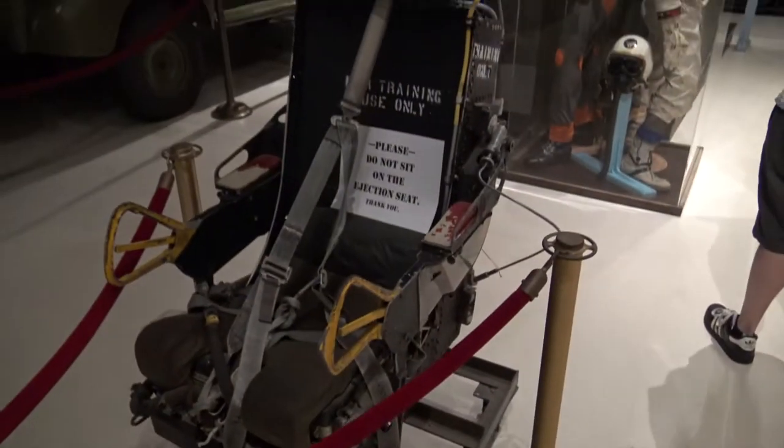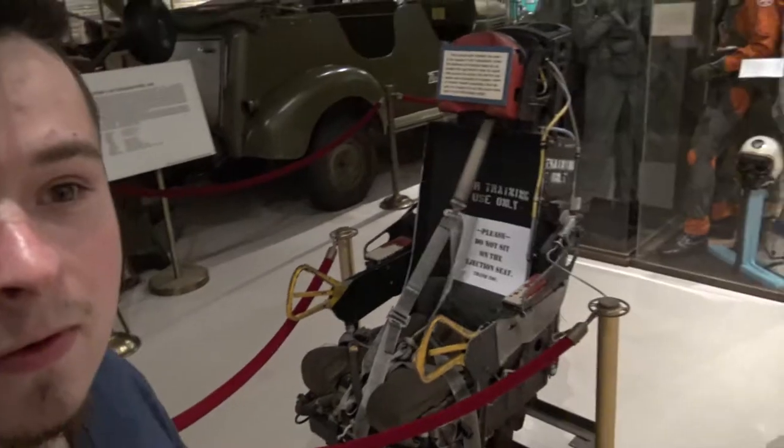Like to take a spin in that baby. Ejecto Cito. Name that movie.